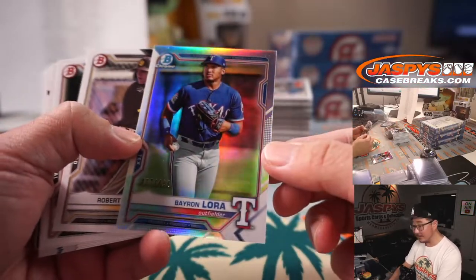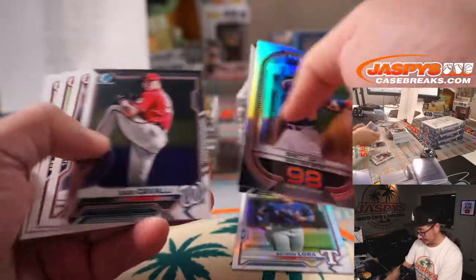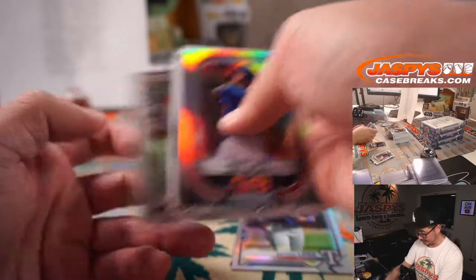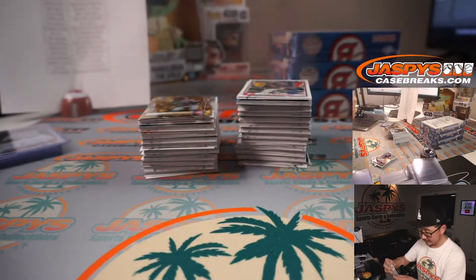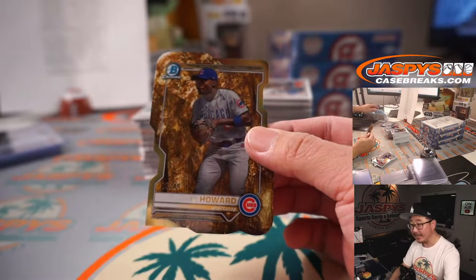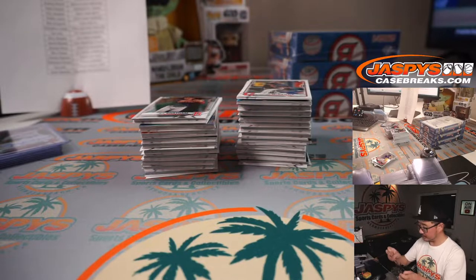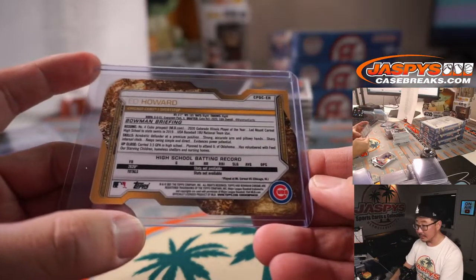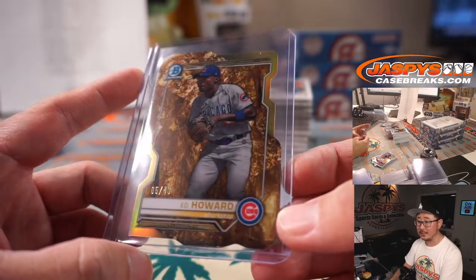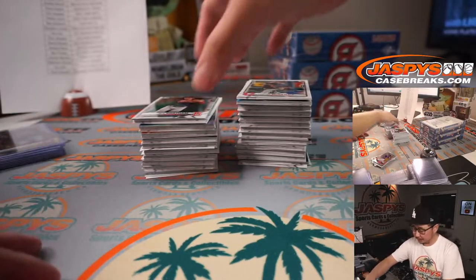There's Byron Laura to .499. Rangers actually have a lot of great players coming up the pipeline. Oh, I think this is the first one of these that I've pulled. These die cuts, 5 out of 49. Nice Ed Howard die cut. It's kind of like a gold piece right there, nugget of gold. That goes to Leo and the Cubs.